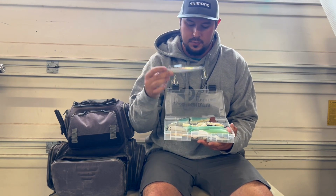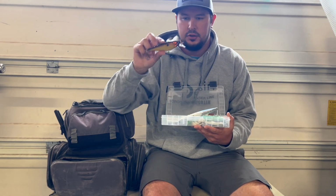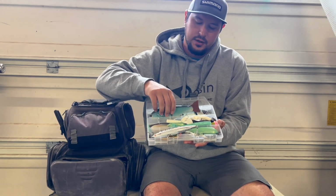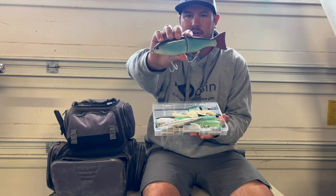A couple Cold Sniper jerk baits, 1 juke. This thing's pretty sweet. It's got a lot of action. Gives off a lot of noise. Good twitch pause with this, gets bit really well. Some more weedless soft plastics in the 2nd row, and then on the 3rd row, I got a couple of swim baits I made. Honestly, I'm a little afraid to cast this one out for Yellowtail, just because it is my first swim bait I ever made.